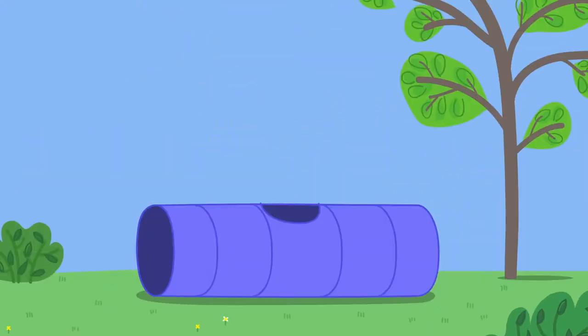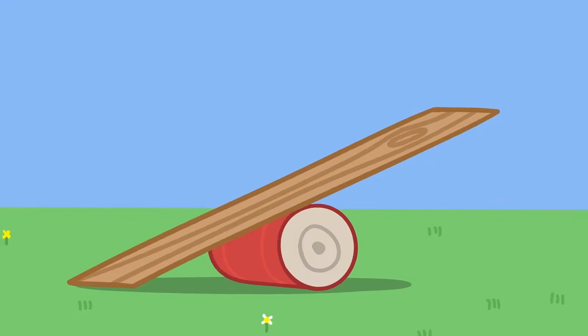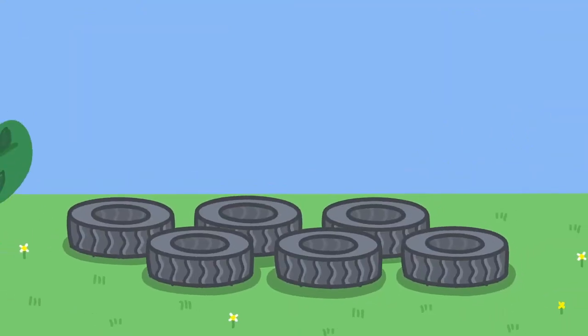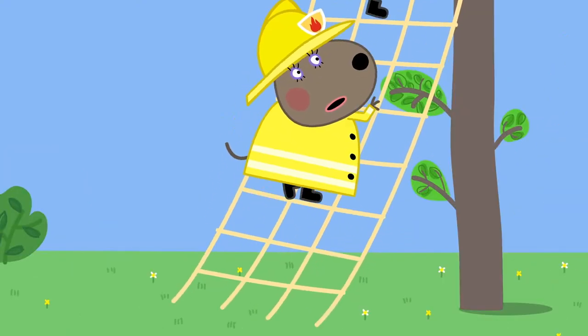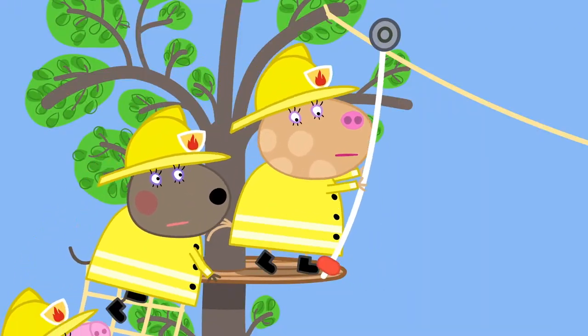Whee! Woo! Next is the confusing crawling tube. Oh, where am I? Oh, here I am. Go, Mummy, go! Across the seesaw of general upsets. Through the tricky tippy toe tires. One, two, one, two, one, two. Up the sloping rope walk. And down the yippee zip wire!